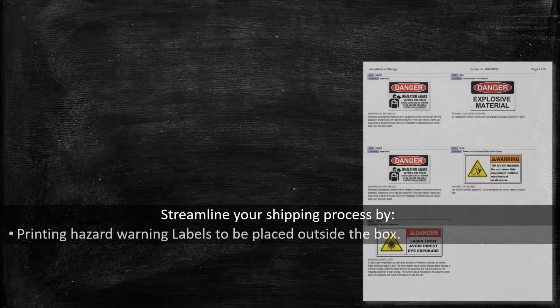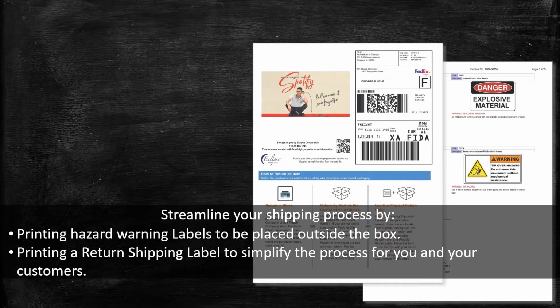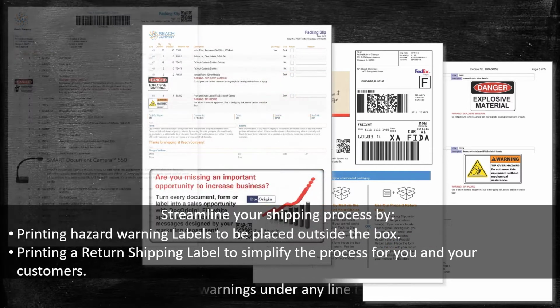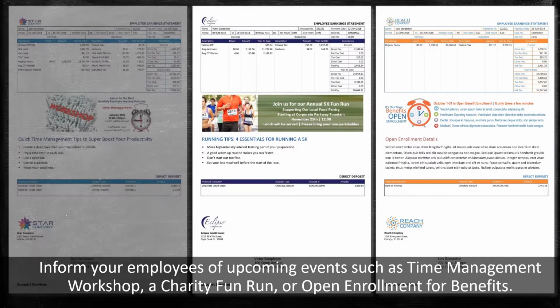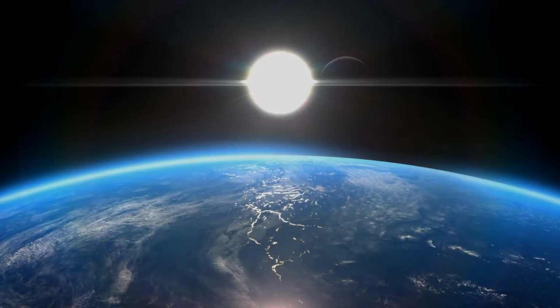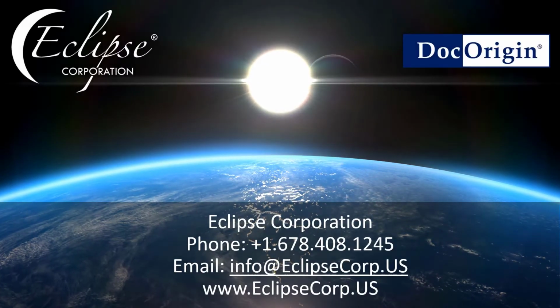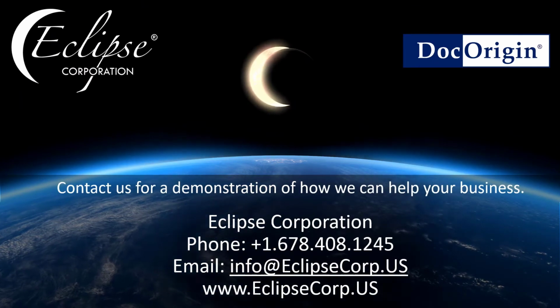You can streamline your shipping process by printing hazard warning labels to be placed outside the box, including a return shipping label to simplify the process for you and your customers, and inserting ads and hazardous warnings under any line item of your packing slips. Inform your employees of upcoming events, such as a time management workshop, a charity fun run, or open enrollment for benefits. To see any of the highlighted features of the DocOrigin solution, contact us today for a demonstration to see how we can help your business.